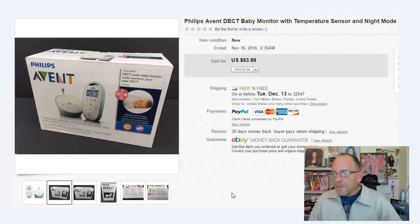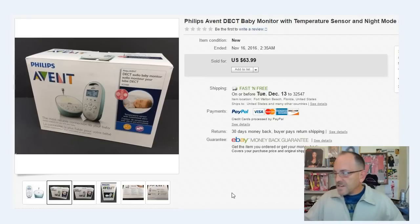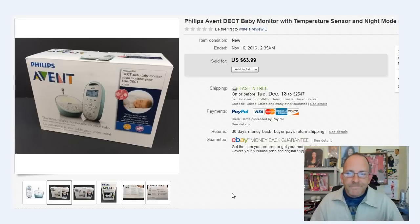Here's the thing Kim picked up. Oh, there it is. $56.31. It's just a baby monitor with a temperature sensor. If your baby gets a fever, I guess, then it'll alert you. But that was, I think, $7 at the Salvation Army.